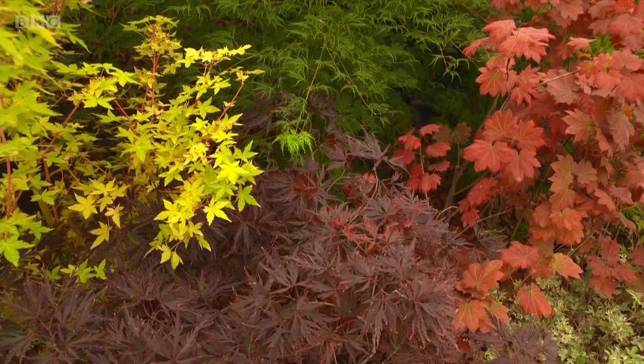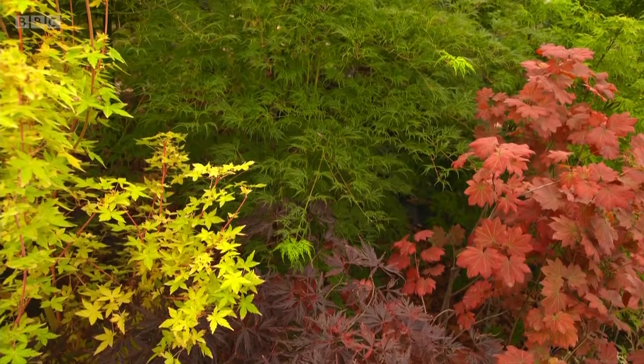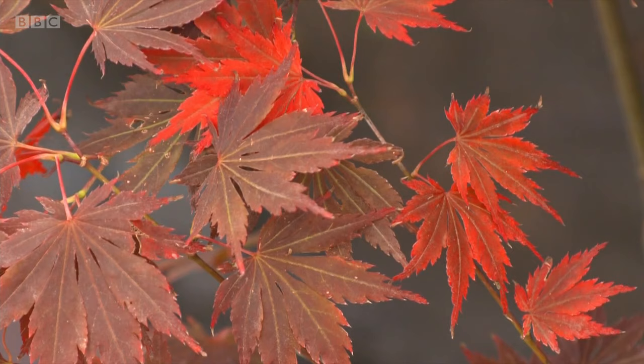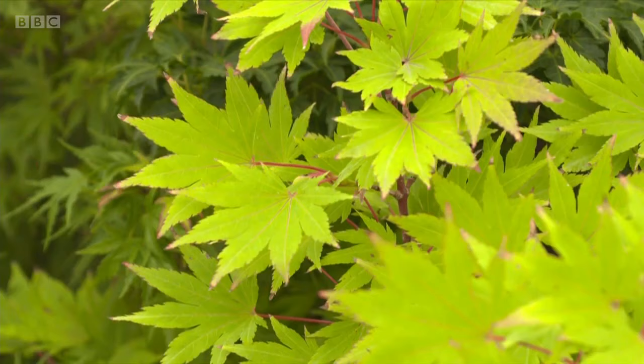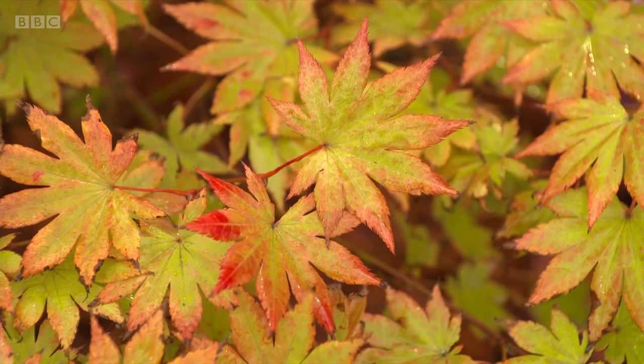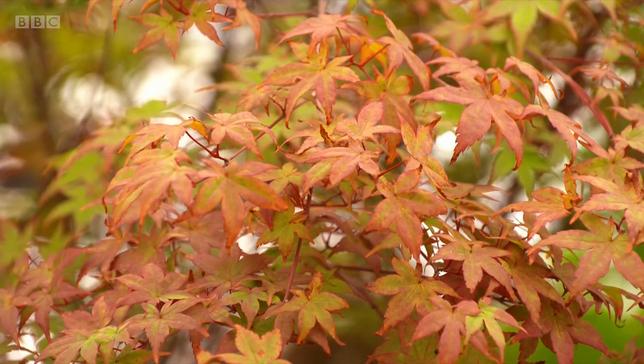Acers, particularly the Japanese forms like this, are absolutely renowned for their fantastic colours through the year. However, when it comes to autumn, they get even better. They take on fabulous reds, yellows and oranges. And what's happening is the leaf that's looked basically green through the year is withdrawing all that green chlorophyll pigment, sucking it back into the plant for winter. And what it leaves are pigments that have been there all the way through the year, so things like carotenoids and flavonoids. And those pigments shine out and give you those fantastic red, yellow and orange tones in the foliage.